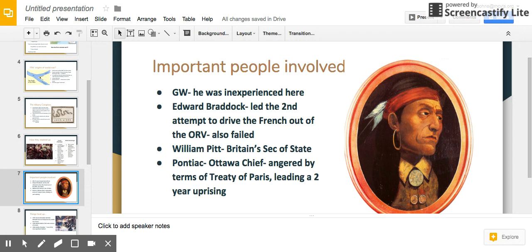A few of the important people involved here, we have GW, of course. He was ordered by the Virginia governor to drive out the French at the Ohio River. As I mentioned before, it failed. He was pretty young and inexperienced at this point in his military career. He picked a spot that was charming. Considering the military, you don't want to look for charming spots. You want parts that are strategically important.